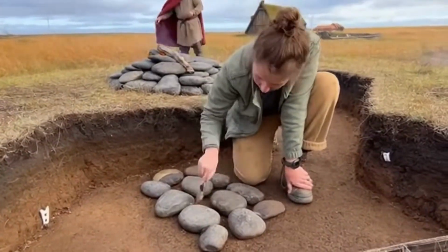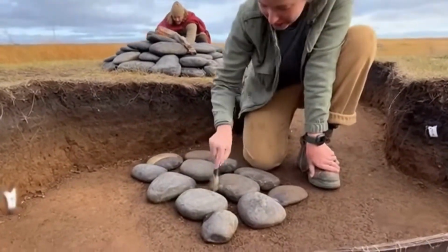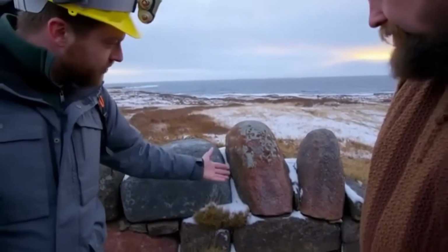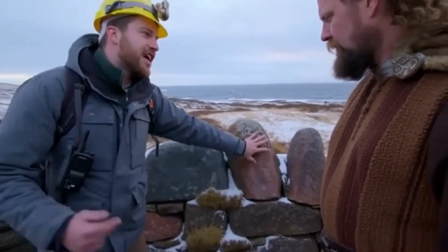Archaeological evidence supports this. Hearthstones recovered from excavated longhouses are worn smooth and slightly depressed, showing centuries of repeated thermal stress. The stones absorbed and released energy night after night, year after year, until their surfaces polished under the heat.